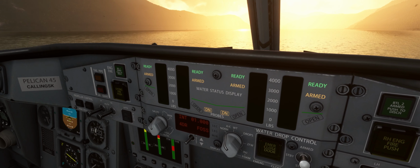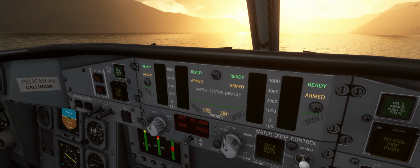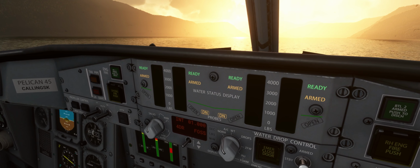Water sources shall be a minimum of 6 feet deep. The CL-415 will need 3 to 4 feet of draft if a water landing is necessary in the event of an emergency or mechanical problem.